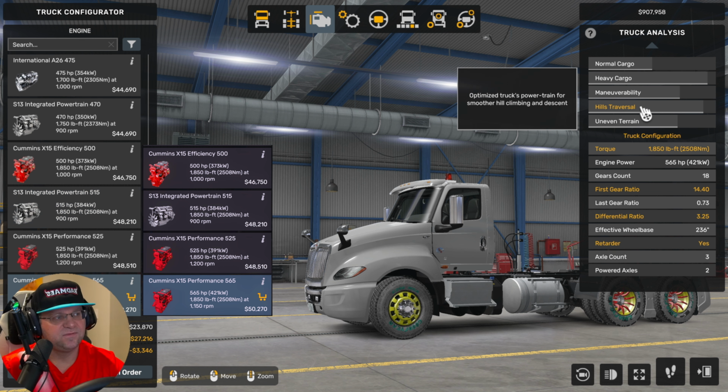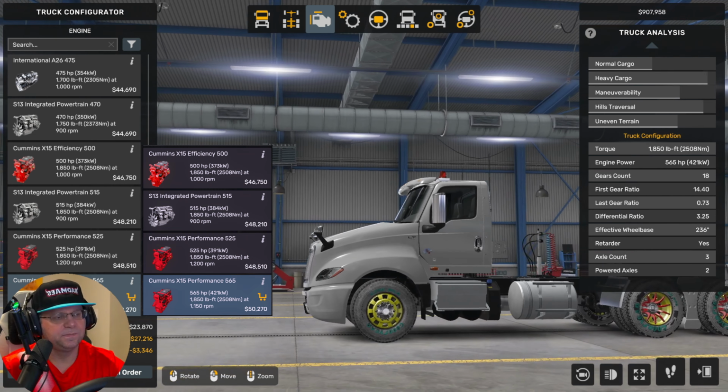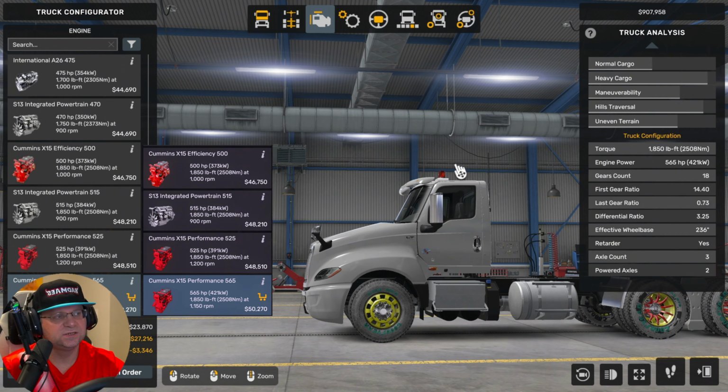Now, that being said, I've driven this truck quite a bit. It's a nice little truck. It'll get the job done. You just might be a little bit slower up the hills and stuff than your friends. But that 565 horsepower motor will ensure that you don't have any problems hitting the speed limits. You got to go 80, the truck will do 80. You got to do 90, the truck will do 90. And all right, so we'll jump into what the interior looks like.